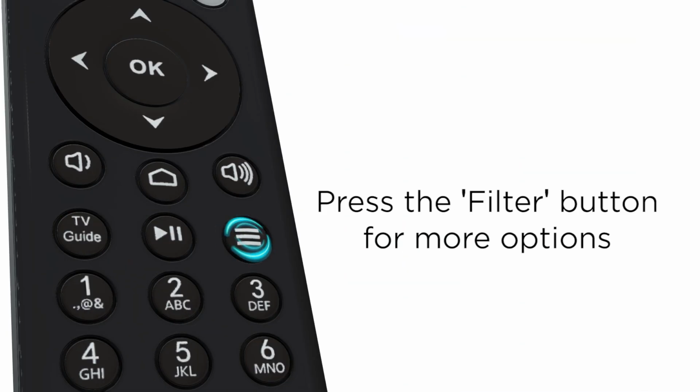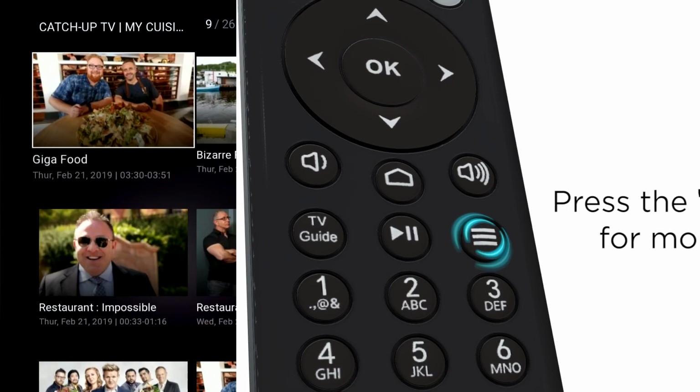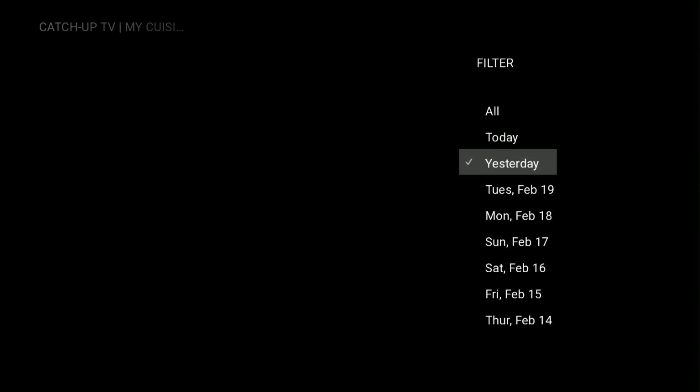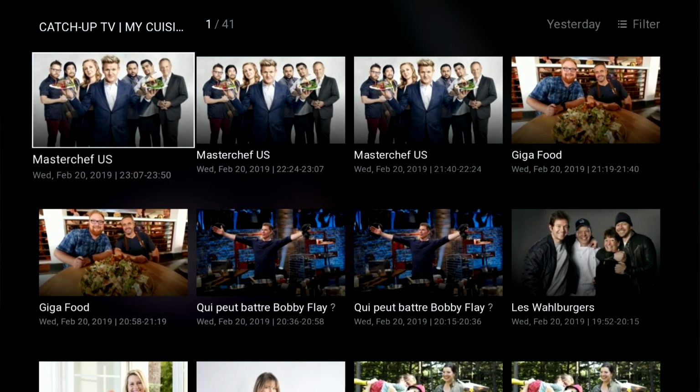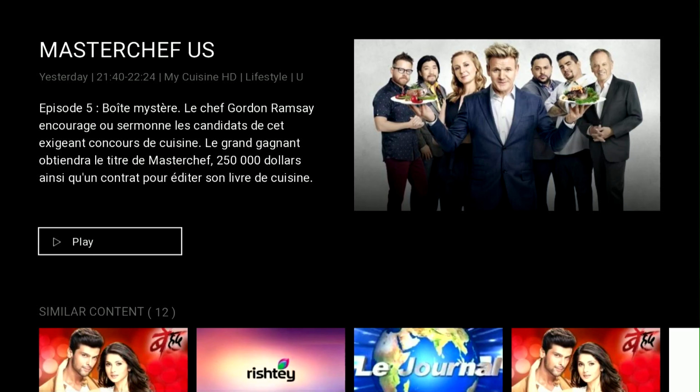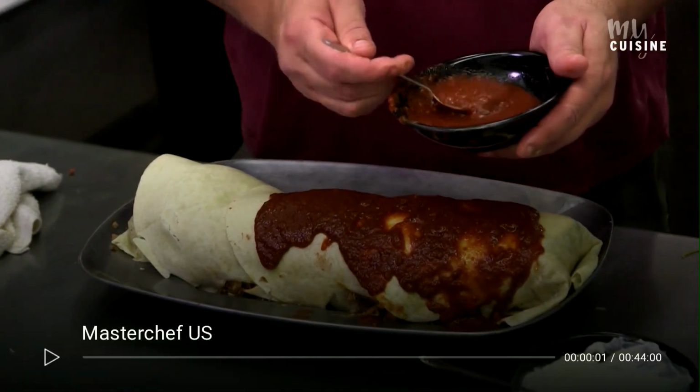For more options, press the filter button on your remote control. Now you can watch any program you missed during the last 7 days. Press OK to select the date, and then press OK to select the program, and finally, press on play to watch the episode. 2 bols de fromage, là.